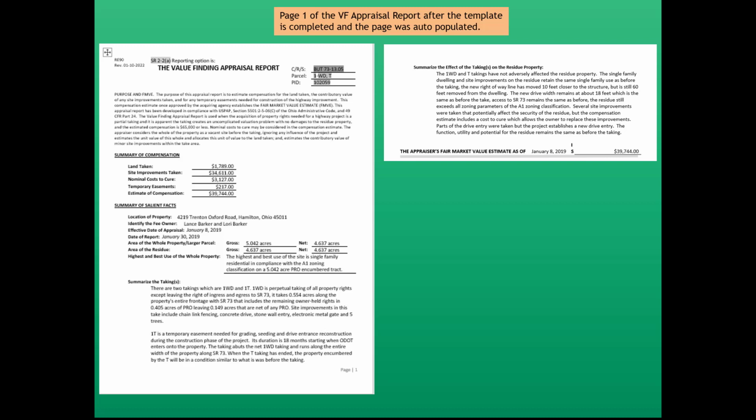On the second page is a summary of the effect of the takings on the residue property with the appraiser's conclusion of the fair market value as of January 8, 2019 of $39,744. It's time for a knowledge check.